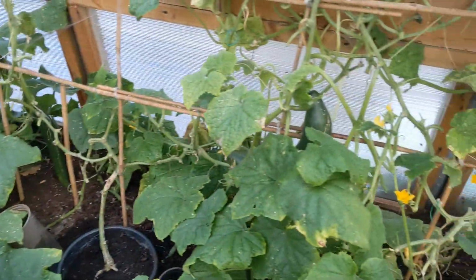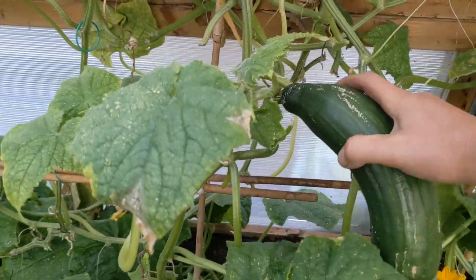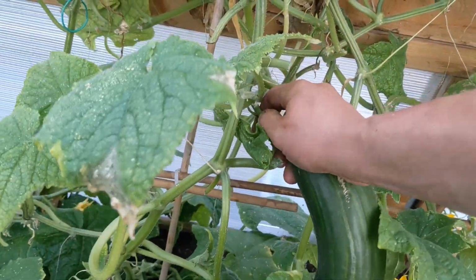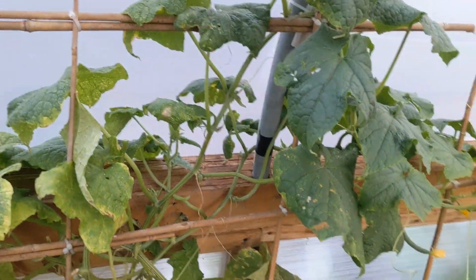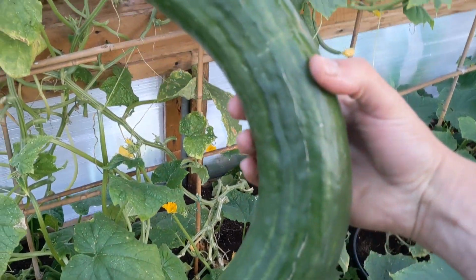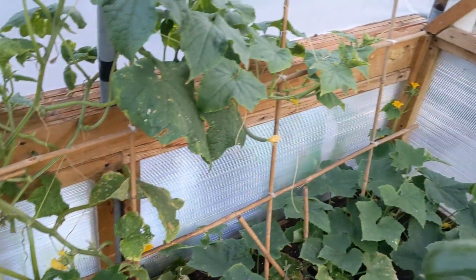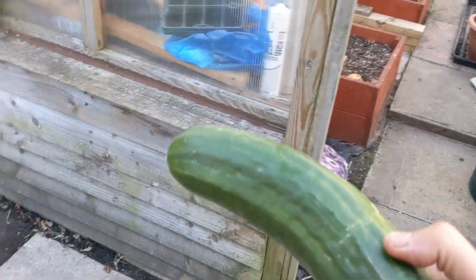And there's still cucumbers galore. Look at this beast. I'll take that off actually. They're coming to the end of it now, these cucumbers, but they've been proper prolific this year. And there's some weight in that. Look at that. Crescent moon shape. Can't get it all in shot, can I? I'll be taking him. Put him somewhere we're not forgetting.